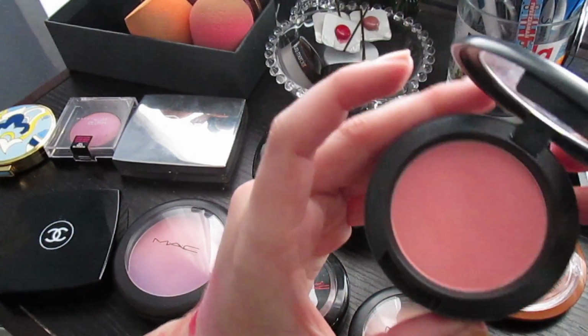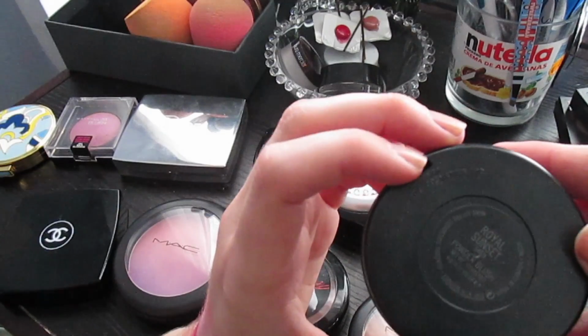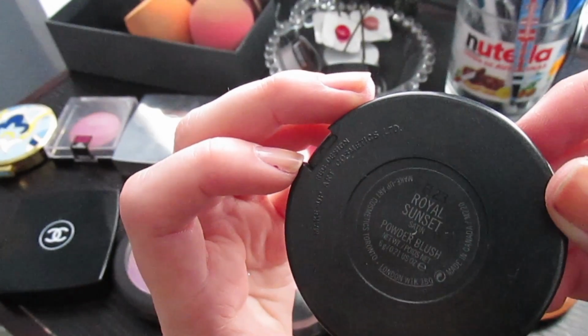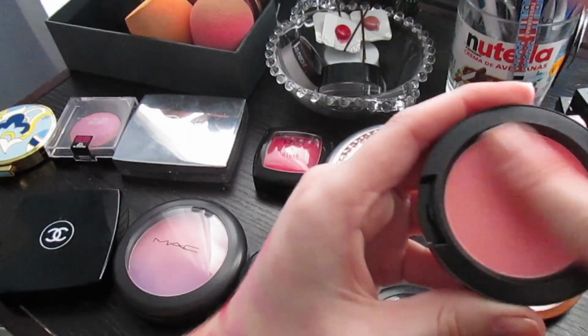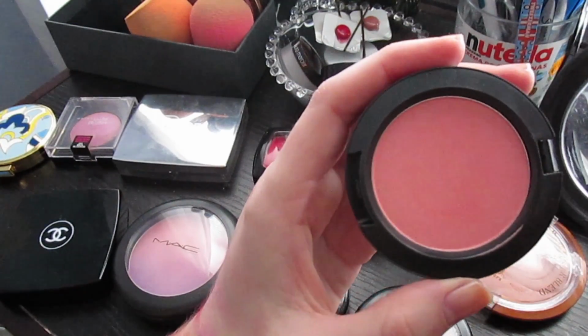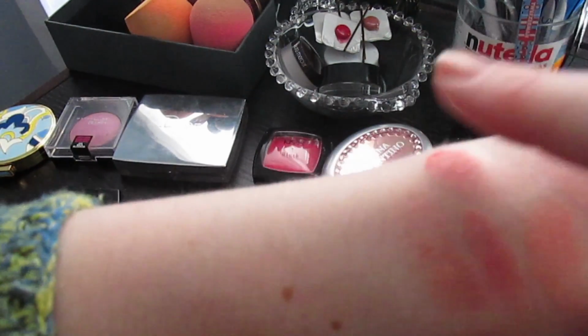Another pink blush I really love is the MAC Royal Sunset, and this was from the All About Orange collection, and this is a satin blush. And this is just a super hot, light pink, and it's so pretty on the cheeks in the summertime, and it's that top swatch.